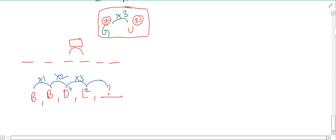12 into 4, then we have to do into 4. 12 4s are 48, sir. 48 split into 26 plus something. 26 plus 22. What is the 22nd letter? 22 is B. Sir, B. That's your answer.